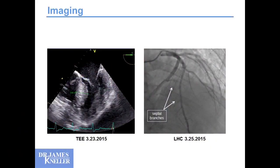So there is his transesophageal echo showing his septum over 2 centimeters. Those are his septal perforators on the left heart cath. You wonder if you can infuse alcohol into any of them. A little dodgy, was a point of controversy, so we had referred him to the academics for this purpose.